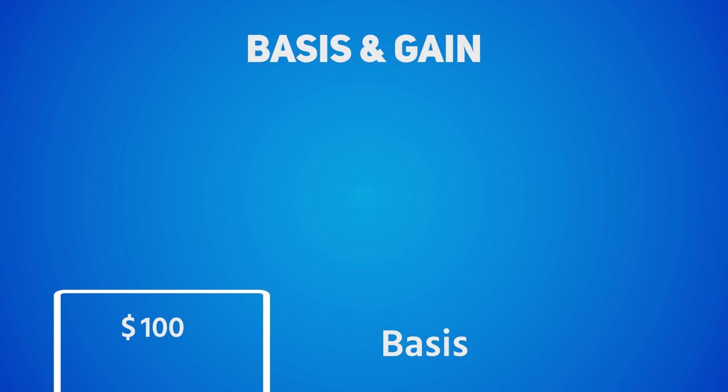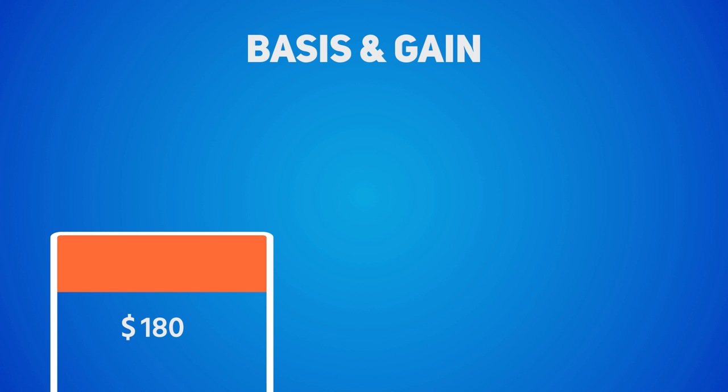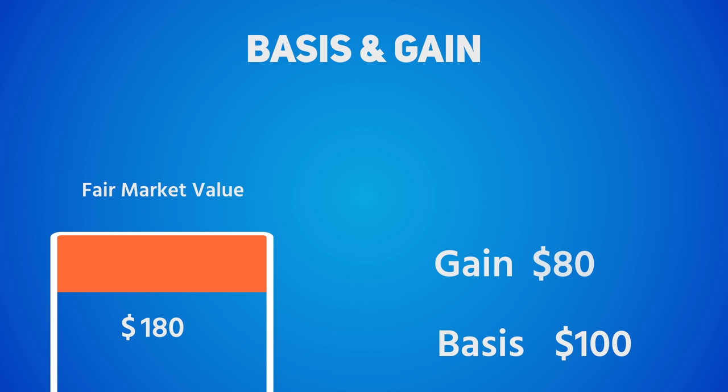But just for the sake of illustration here, the basis in this share is $100. And let's say at some point in the future, it's worth $180. So the current fair market value is $180. Your basis, or what you purchased it for, is $100. So that $80 difference, the increase in value, is your capital gain.